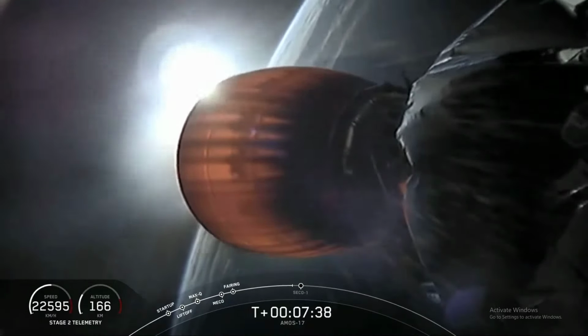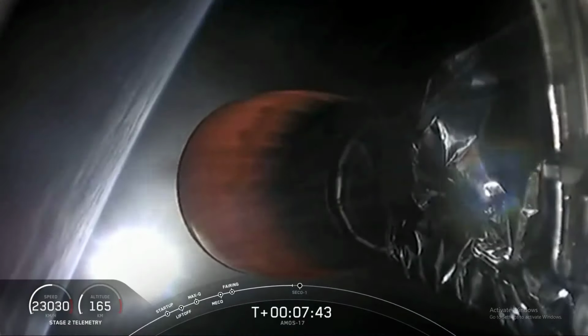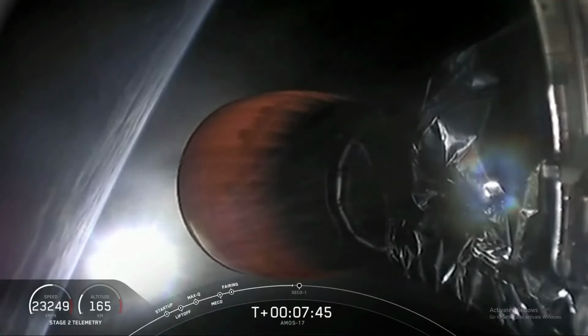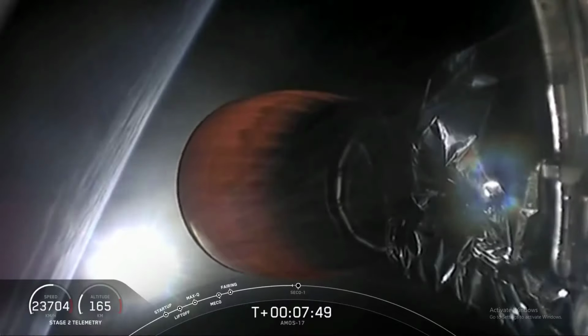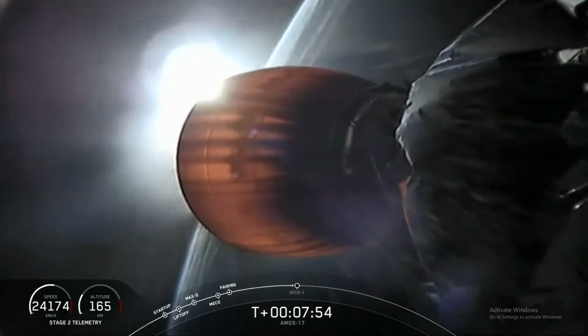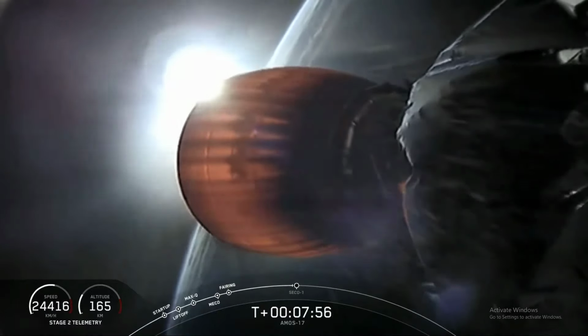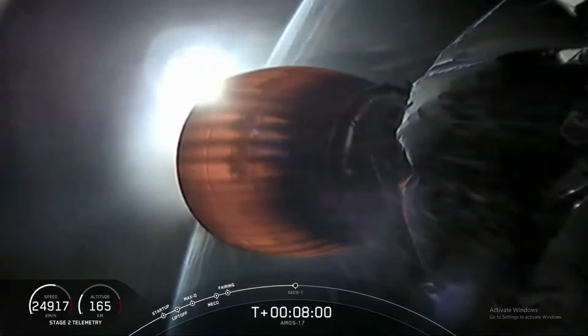So we're less than 30 seconds away from second engine cutoff 1. Like I said before, this is AMOS-17, which will provide internet, phone, and secure communications to customers in the Middle East, Africa, and Europe. We're sending it to geostationary transfer orbit.